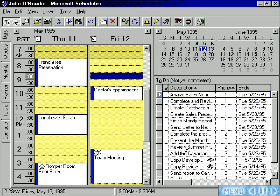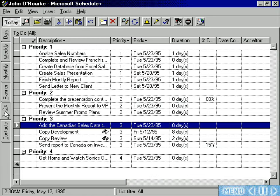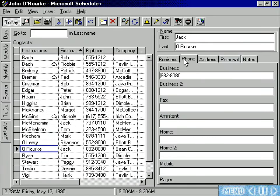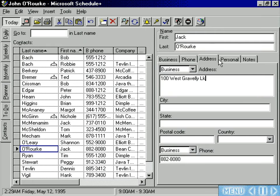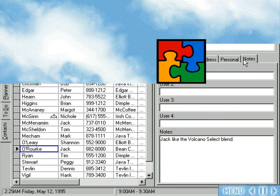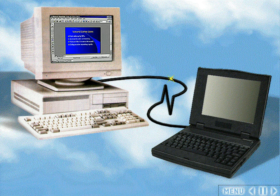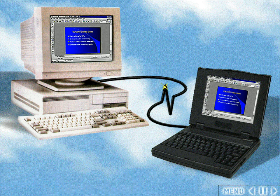Schedule Plus also lets you look at your appointments the way you feel most comfortable looking at them, by day, week, or month. It'll also organize all your tasks and contacts. When we were designing Office, we recognized the decentralization of the workplace. With PowerPoint, you can conduct presentations right from your desktop to other connected PCs, no matter the location.